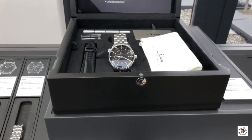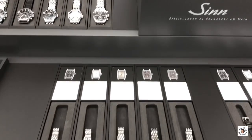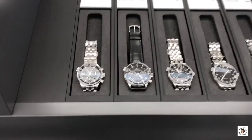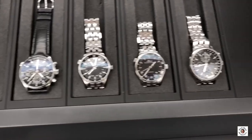Here we have the financial district watches, in German we say Finanzplatzuhren, a couple of ladies watches, and again Finanzplatzuhren. You can grab any watch, try it on, go to the middle blocks, compare the watches.